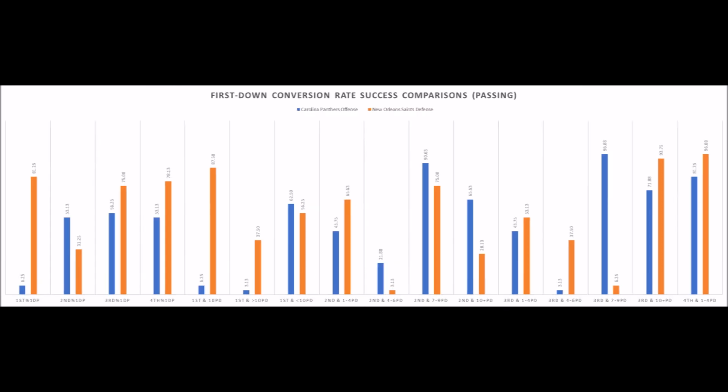Then we get to passing downs. Panthers passing offense versus Saints passing defense. In this area, the Saints are actually favored on first and third down, which again reiterates the point that this could be a good matchup for the Saints, as it was in the first game, where the Saints could continue to have a lot of success like they did last game. So definitely something to keep track of.